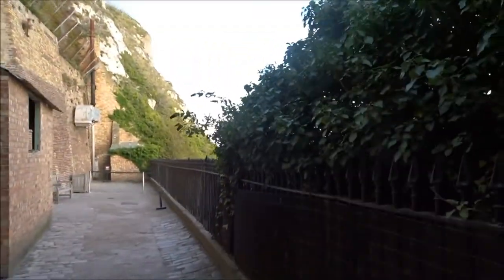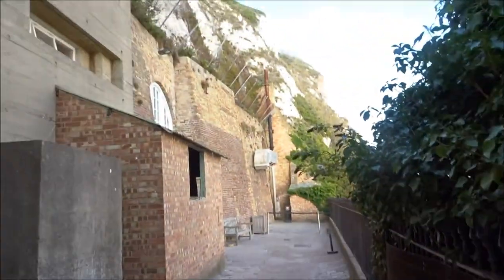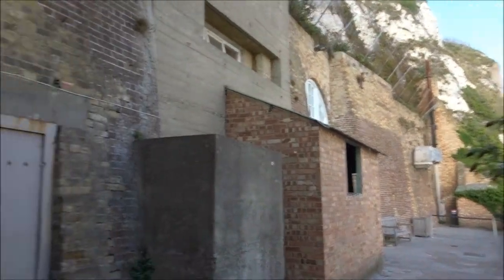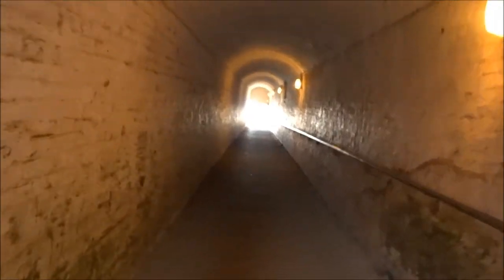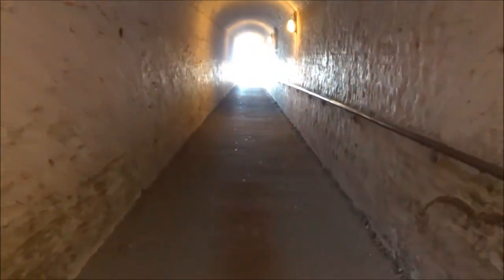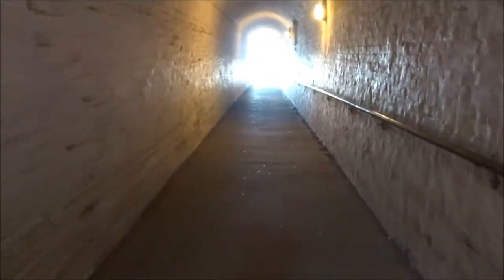Right, well, there's the White Cliffs of Dover there, everyone. I haven't been able to do a lot of videoing because I've been in groups. We've been going in the tunnels, all to do with the wars, and you weren't allowed to take photographs or video in them. So I haven't actually done a video for quite a long time, but I have taken photographs.